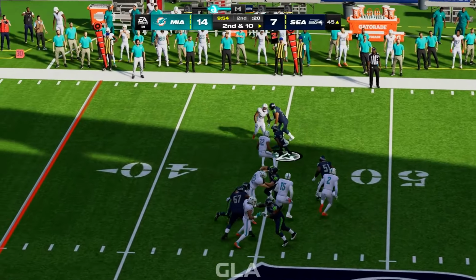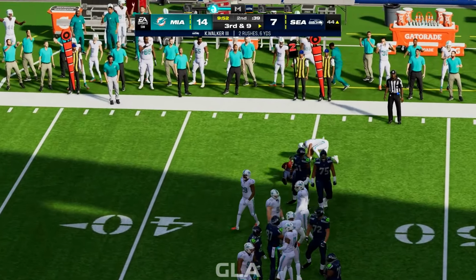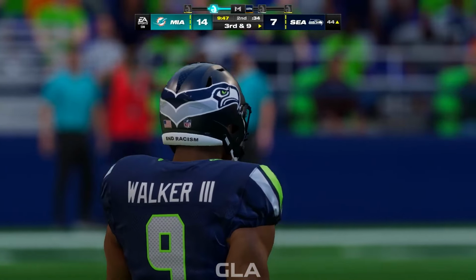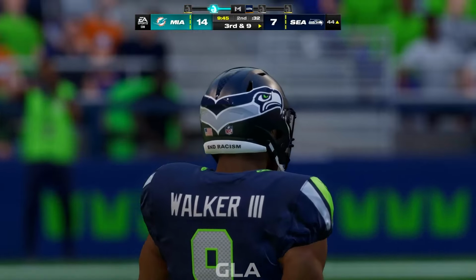They'll toss this out right to Walker. And they'll bring him down after just a short pickup. They do get a yard there, but only a yard. Leaves them with third and 9 looming.